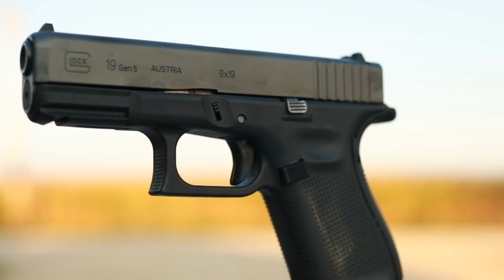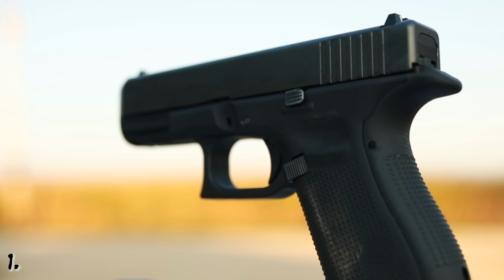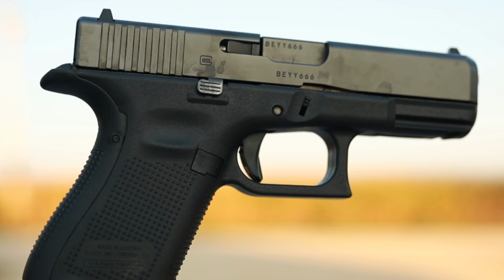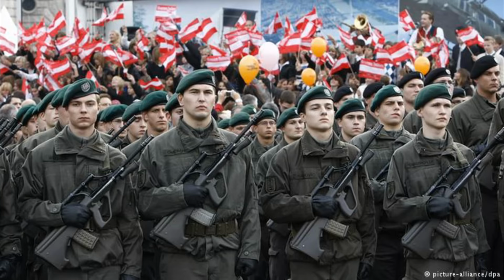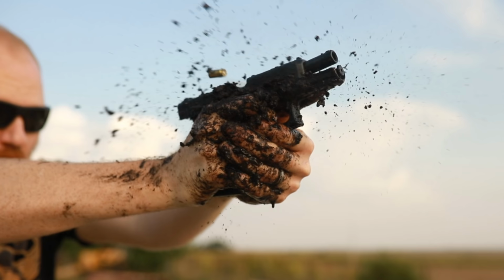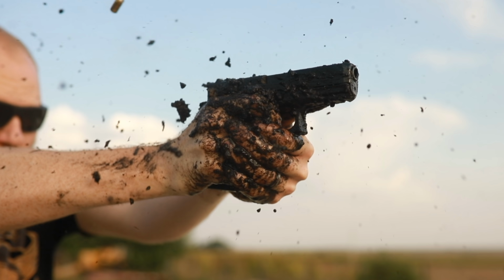Number 1. The Glock pistol, sometimes referred to as the Glock safe action pistol, is a series of polymer framed, short recoil operated, locked breech semi-automatic pistols designed and produced by Glock. It entered Austrian military and police service in 1982 after it was the top performer in an exhaustive series of reliability and safety tests.